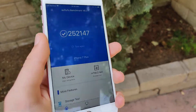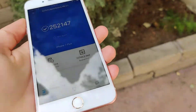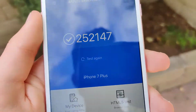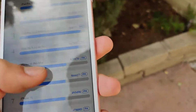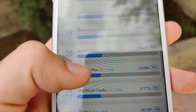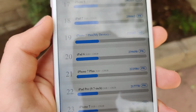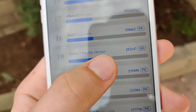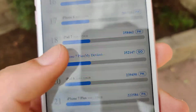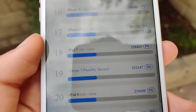So, as many people requested, I'm showing you an Antutu benchmark score. And this is very impressive because it's higher than some other 7 Pluses. Let me show you right here. This 7 Plus normally gets a score of 222,584. Sorry, I think there's some sort of glitch there. My iPhone 7 Plus got a score of 252,147. So very impressive, pretty close to the iPhone 8, as you can see.